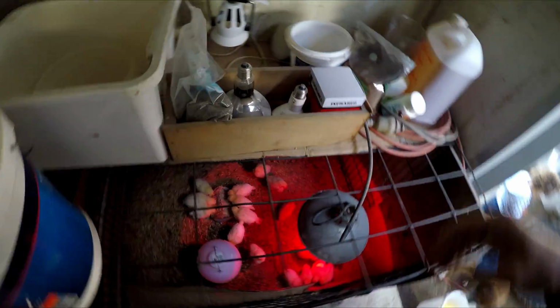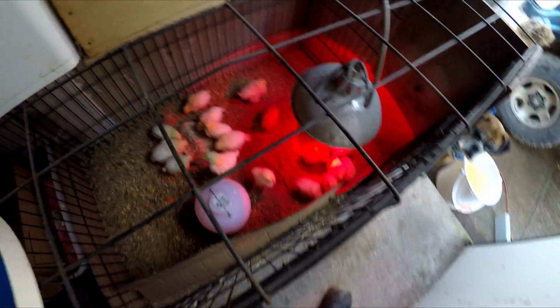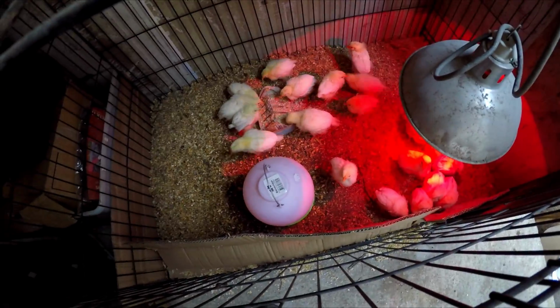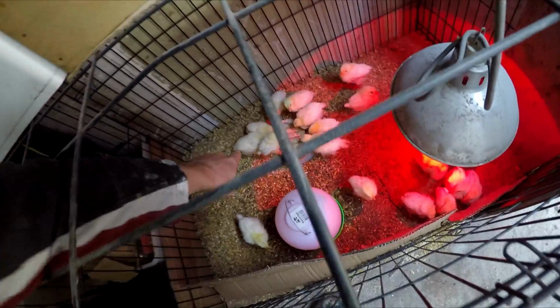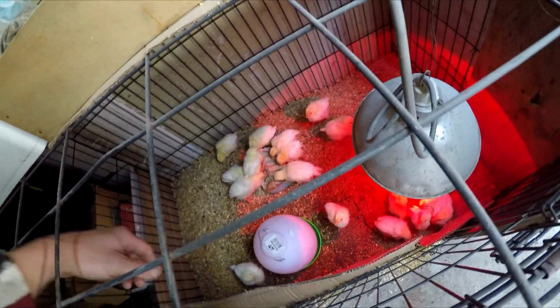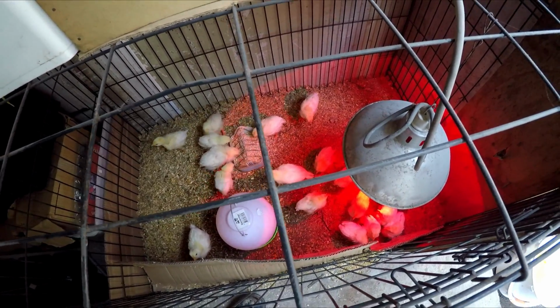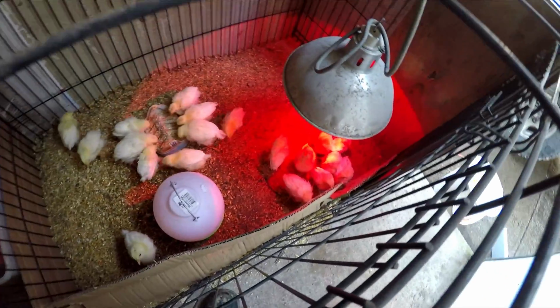Come out this morning, check on the chicks. Just topped up their feed. It's amazing to see how some are really big ones, like this one here, and some really small ones. Same feed, same water, same conditions, just different chickens.